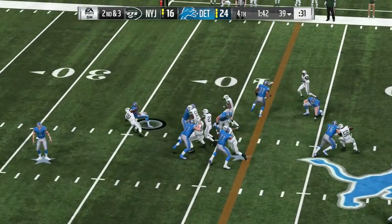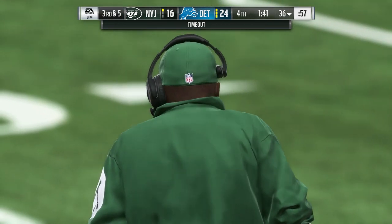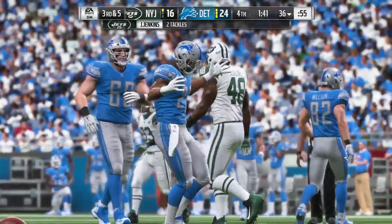They go with a duel again. And maybe a measure of revenge there. He's had his way in this one, but this time they get him behind the line.